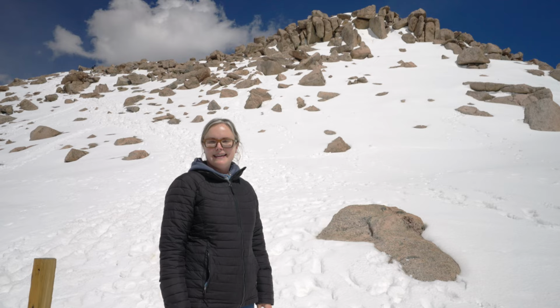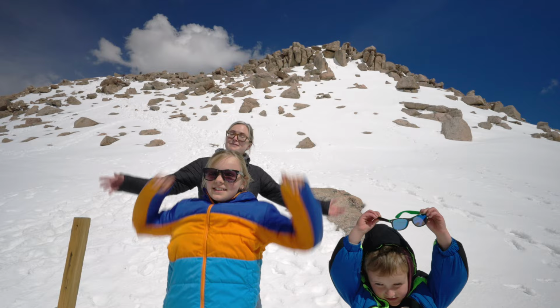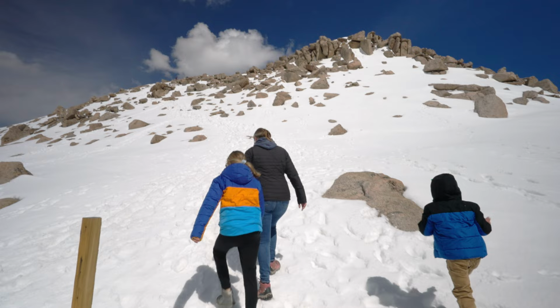Okay, we're so close to the top, the summit is right there, but the trail is kind of covered, so we got hiking boots on. And maybe we can find fuzzy marmots! We're gonna see what we can do. All right, let's do this. Let's go find some marmots. I'm ready for it.